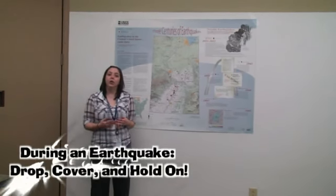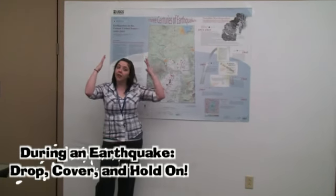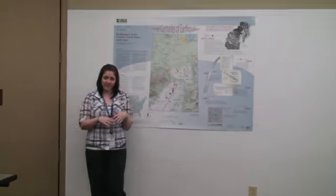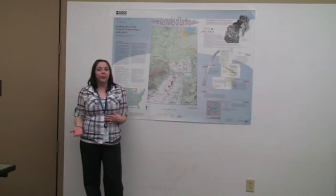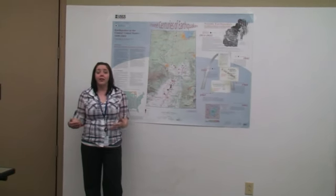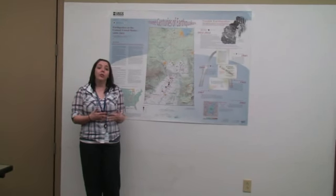During an earthquake, you want to drop, cover, and hold on. That means you're going to drop to the floor, take cover in a safe place, and you're going to hold on to it so it can't shake away from you. Identify as well how you're going to exit a building. In the event of an earthquake, the power could go out, there could be dust from debris, there could be smoke even from a fire. So you're going to want to be able to find your way out quickly, and if you identify how you're going to do that beforehand, you'll know which way to go.